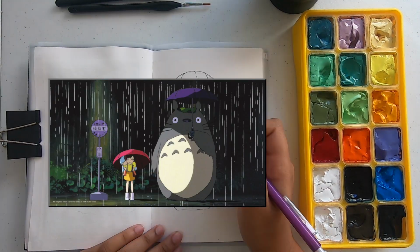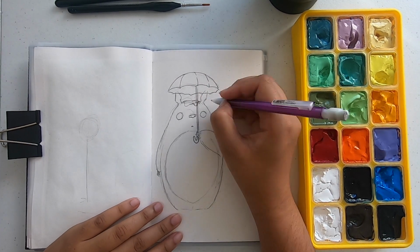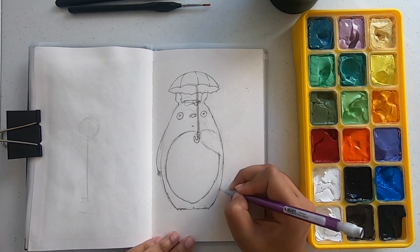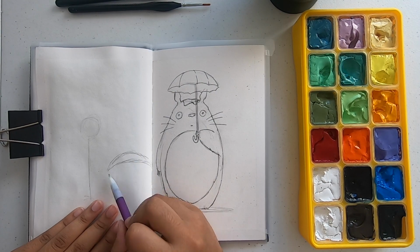So for the painting, the scene that I chose is the famous scene of Totoro and the two little girls waiting at the bus stop. I've been wanting to paint it, but it seemed like there was so much going on in there and I never really had time to paint it, so today's the day I'm gonna paint it.